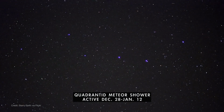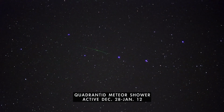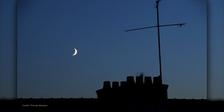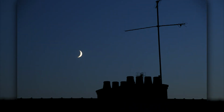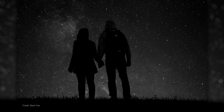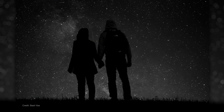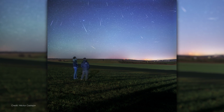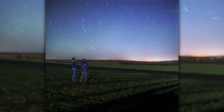The Quadrantid meteors peak in the early morning hours on January 3rd. Interference from moonlight won't be a problem, as the moon is a mere crescent and sets early in the night. The way to see the most meteors is to observe after midnight from clear, dark skies away from bright city lights and let your eyes adapt to the dark.